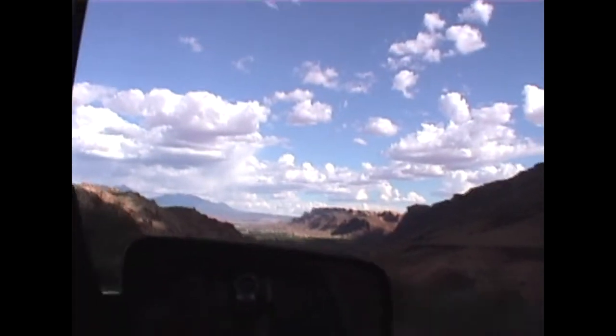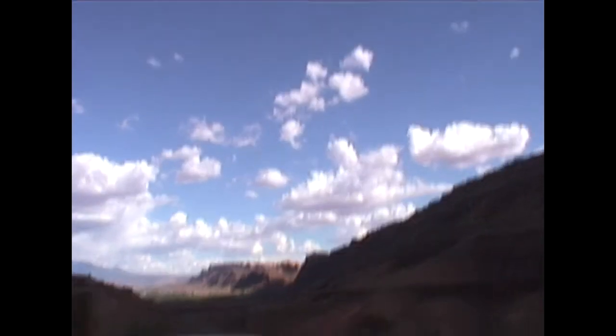Look off into the valley. There's Moab down there in the valley.